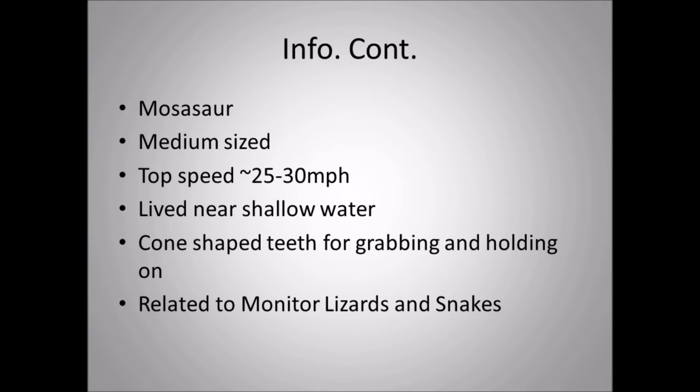So Plioplatecarpus has to stay near the shore. It had cone-shaped teeth for grabbing and hanging on, and Plioplatecarpus, like all mosasaurs, are related to monitor lizards and snakes. So think of a Komodo dragon, and you can see how a Komodo dragon is related to most mosasaurs. All monitor lizards are closely related to mosasaurs. If you put a monitor lizard in water and see their swimming style, it would give you an idea of how a mosasaur probably swam.